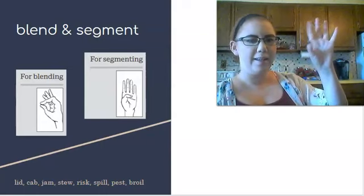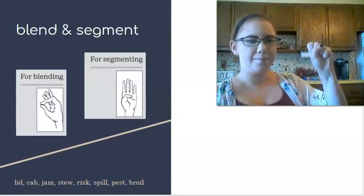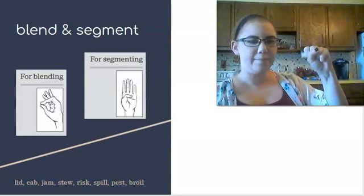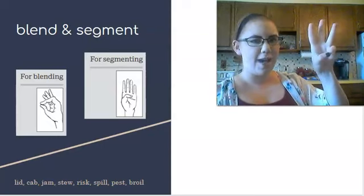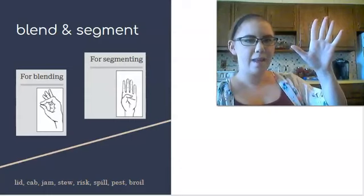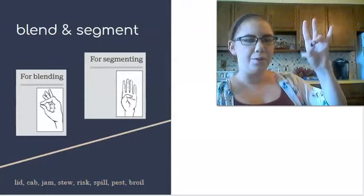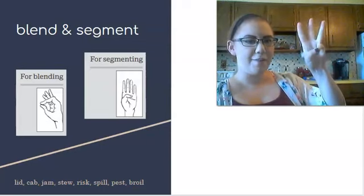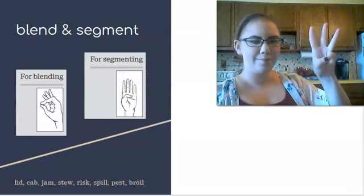Cab, cab. 3 fingers for cab. Cab. Jam, jam. 3 fingers for jam. Jam. Stew, stew. 3 fingers for stew.